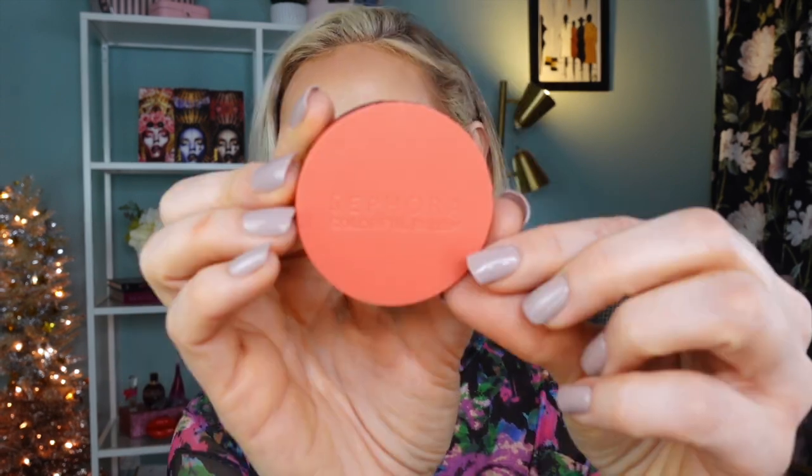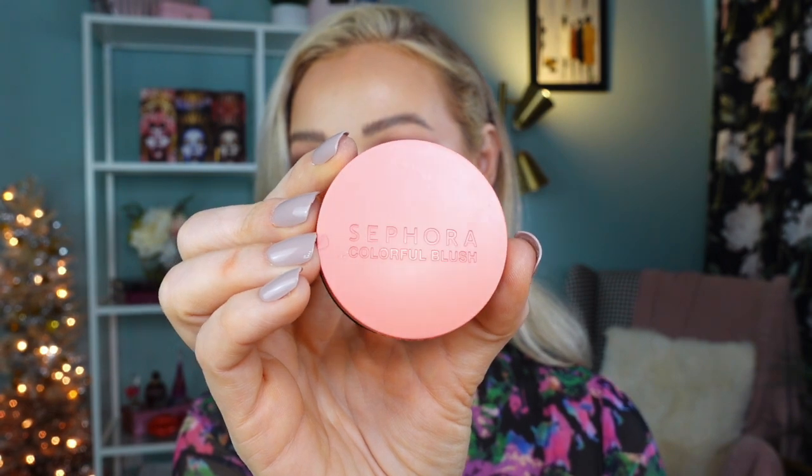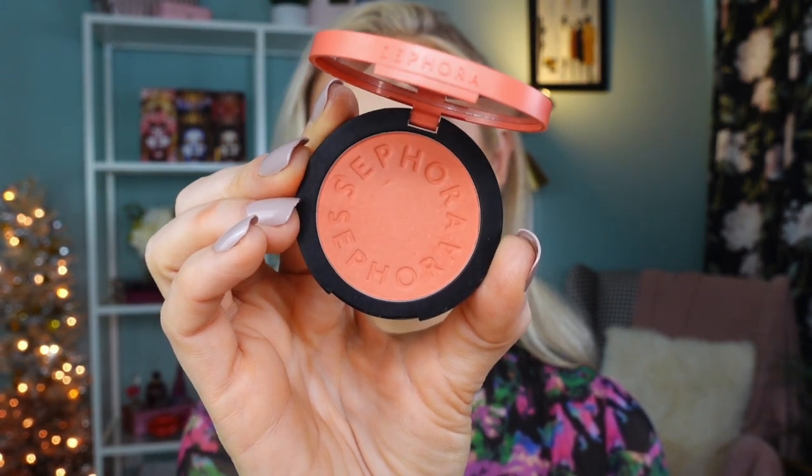The next blush that I've been really loving is from Sephora Collection. This line of blushes existed before in Sephora. However, this was a new shade that was added this year, and it's called Sweet on You. This is a colorful blush in the shade 05, Sweet on You.